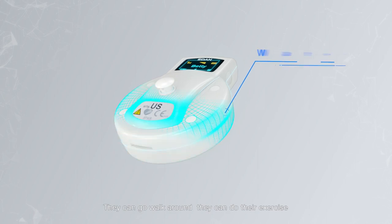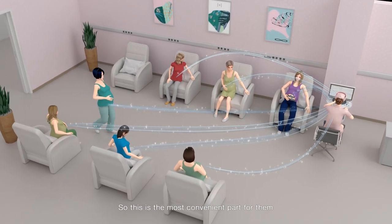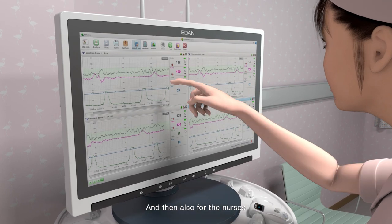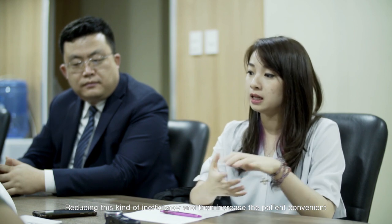The usage of this device will help them be more convenient. They can go walk around, do their exercise, and go to the bathroom without asking the doctor to come around. This is the most convenient part for them. And also for the nurses, they don't need to collect a bunch of wires. From the technical part, the wires may also have some defects after several years of usage. So reducing this kind of inefficiency and increasing the patient's convenience and comfort zone will help the hospital raise their feeling.